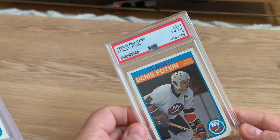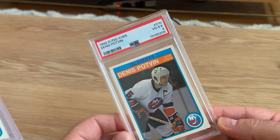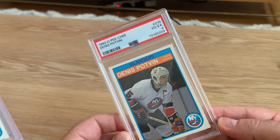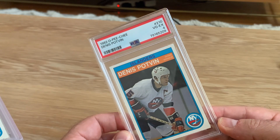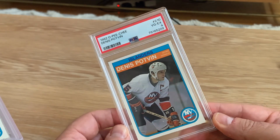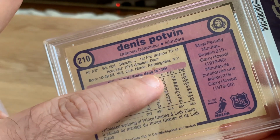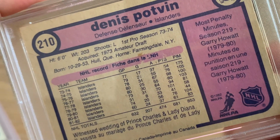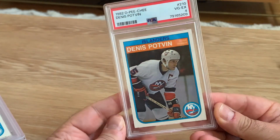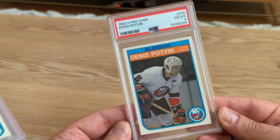Okay. Now we're going into 82. So 82 O-Pee-Chee, Denis Potvin, not what I expected. Every card that I submitted from this point on, I expected 9s, hoped for 10s, disappointed with 8s. So when a 4 rolls back, we got to take a look. But I looked at this previously, and when you look at the back, there's some markings here, which I'm sure did it in. Because if you look at this card just from the front, there's nothing that would really take this down below a 9.